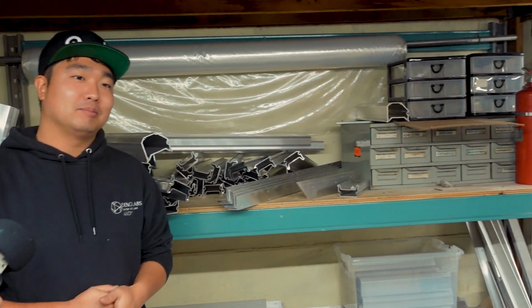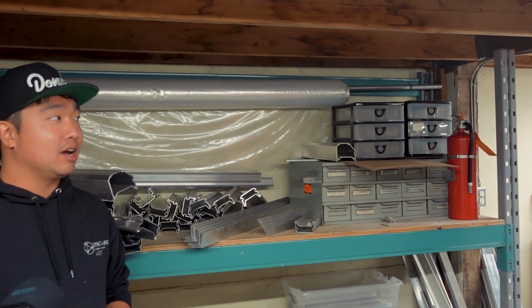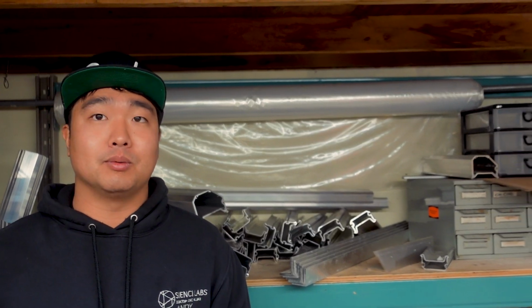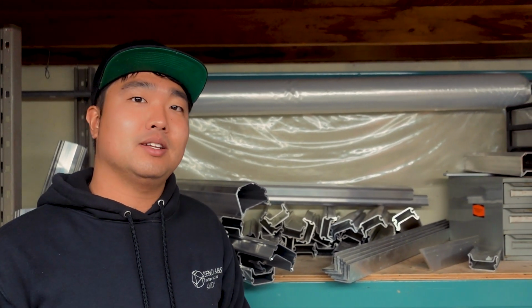But that's saved us a lot of costs, and we can control how quickly we get our stuff. Usually the extrusion takes a couple weeks, and then a couple of weeks for the processing. But since we're doing it in house, we don't have to wait for all that. We can ship stuff as soon as we cut things. That's been really handy to keep the flow going. And that's basically it.